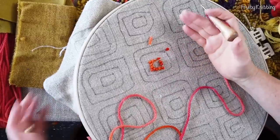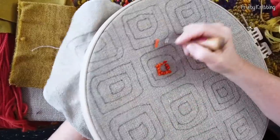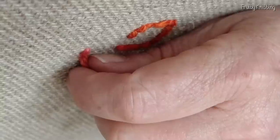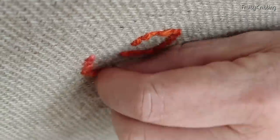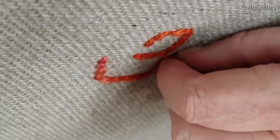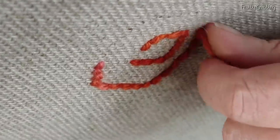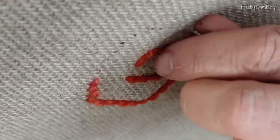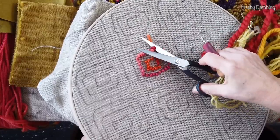Now, it takes a little while to get your tension. So let's start again. I'm going to bring my hook down, catch my end, bring my end up every second or every third hole. You want to make sure your surface is covered. That's what you're trying to do. Just like that. 45-degree angle. Bring my end up, clip it off even.